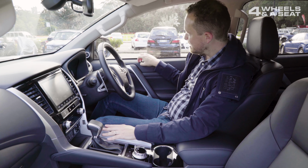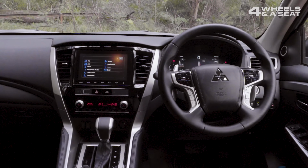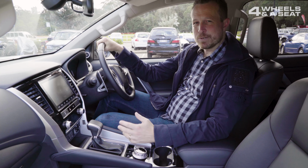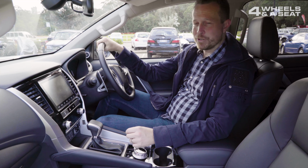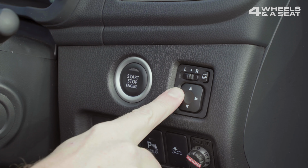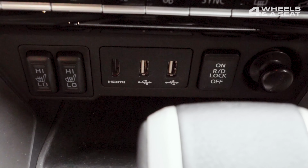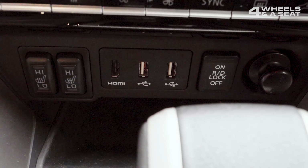Few scratchy plastics on the top of the door and on top of the dashboard, but we get nice leather on the steering wheel. One minor gripe is that some of the switchgear is starting to get a little bit long in the tooth. I remember I had this power window control in my Mitsubishi Lancer nearly 20 years ago. It's exactly the same. Also up front are two USB outlets, an HDMI input and heated seat controls.